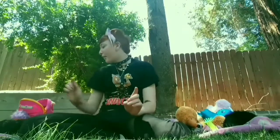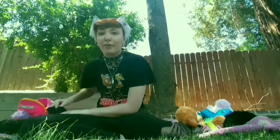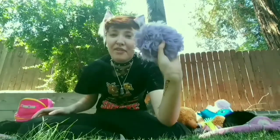Okay, and besides that, I also have... Oh, I forgot there's one more toy. This is given to me by another one of my friends. It's just a fuzzy thing. Knee pads, so I don't bruise up my knees and die.